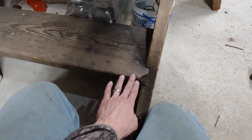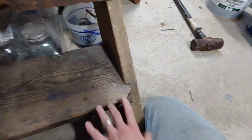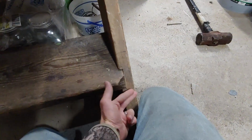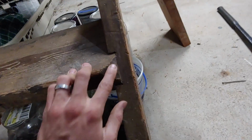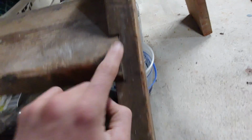So check out how they built these stairs. You can see they actually cut a notch into the wood and slid in the piece and nicely cut the corners. This is good corner cutting right here. It looks like they used a hacksaw blade. It's pretty funny because they're not really flat cuts.